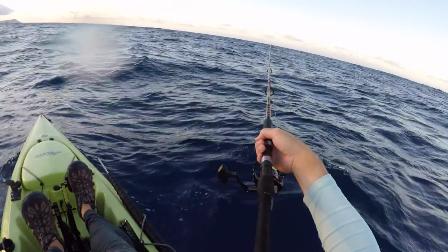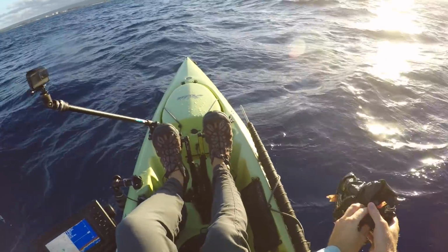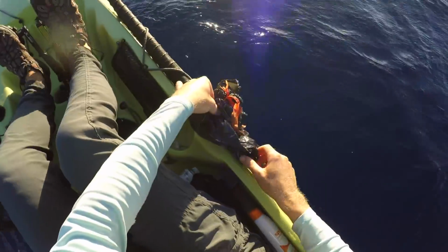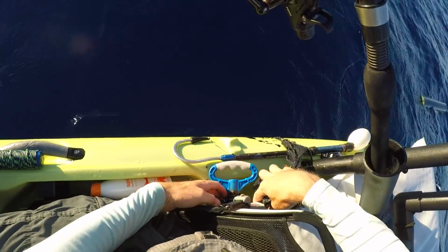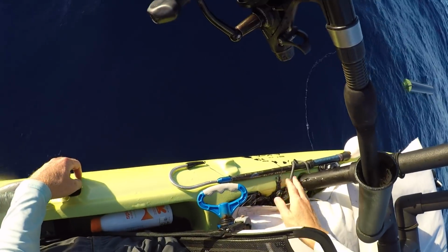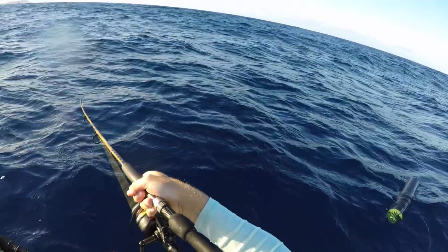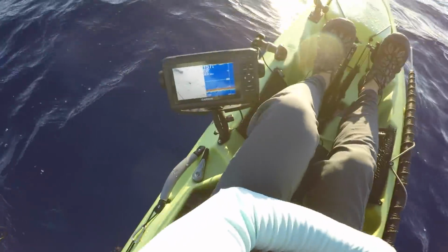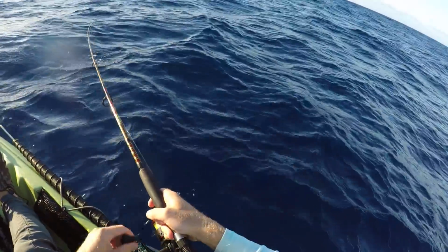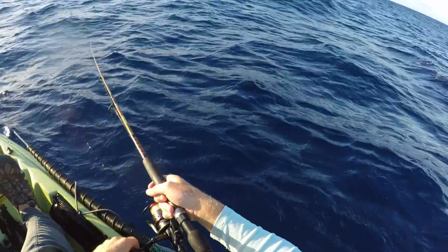Something just tried to get him. Somebody let a trash bag go in the ocean. Not cool, but we can pick it up. Dang. Something smoked my bait. It was a really fast run too.